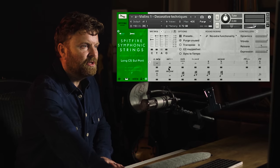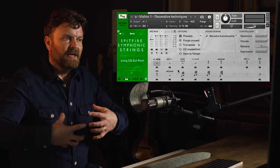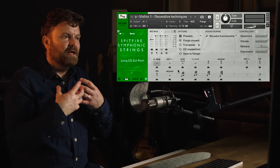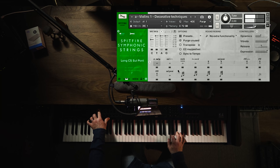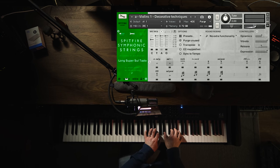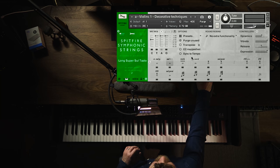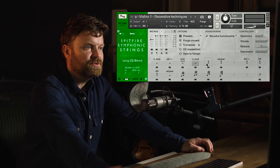Through to these really unusual long notes, the con sordino, in other words, the muted sul ponticello, which means played on the bridge of the instrument. So it's combining the slightly scratchy sound that you get from the sul ponticello with the beautiful gentleness of the con sordinos. Super sul tasto, really, really gentle. A fabulous and extravagant Rachmaninoff vibrato. We've got a blended mixture of con sordino and normal amongst the players.